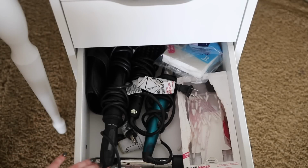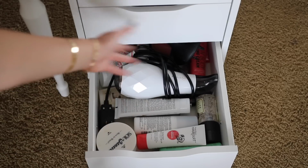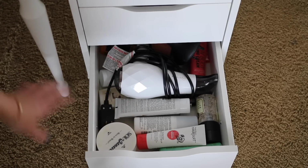In here, I keep my heat styling tools and just some Q-tips and stuff. And then in this last drawer, I just keep my hair dryer, some hair products, some lotions and stuff. So yeah, that's it for my makeup collection.